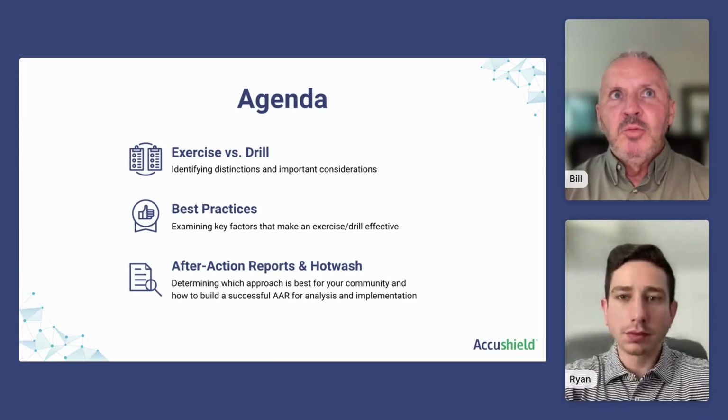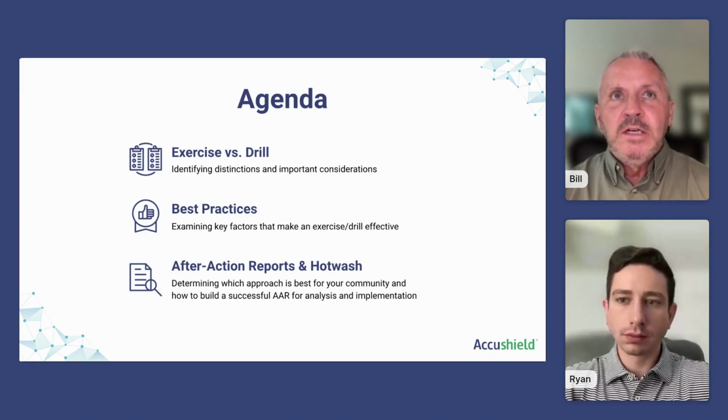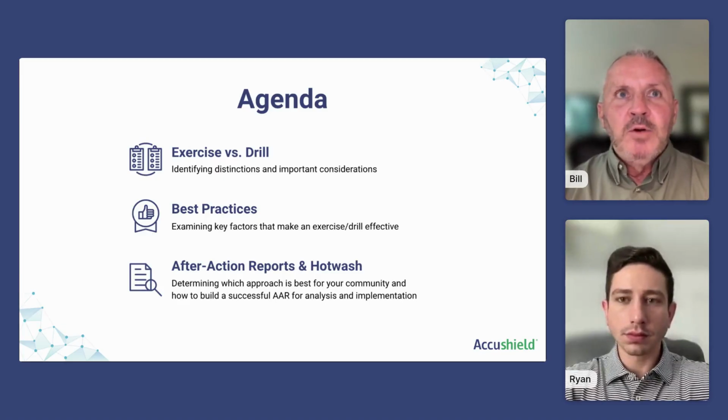Your terminology may be very clear to you, but we're going to make sure everybody understands those two actions are different, and what you're going to glean from either one of those two actions. We're going to dive into some best practices. This is from our experience actually doing these things live, where we got benefit and where we didn't. And then obviously really touching on safety. And then finally, we're going to talk about how we document these things.